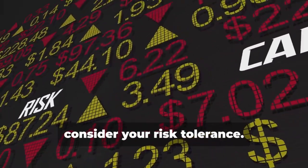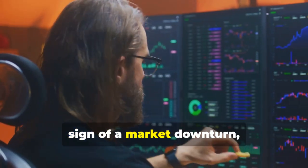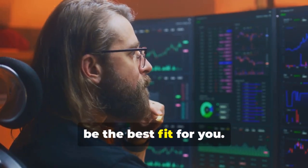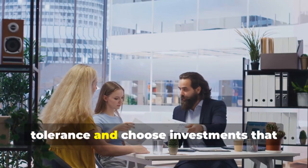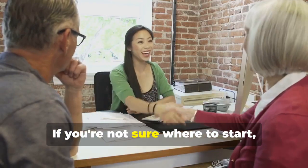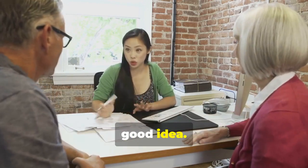Second, consider your risk tolerance. If you're someone who panics at the first sign of a market downturn, investing in the stock market might not be the best fit for you. It's important to assess your risk tolerance and choose investments that align with your comfort level. If you're not sure where to start, talking to a financial advisor can be a good idea.